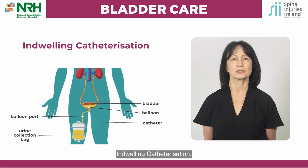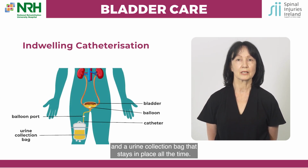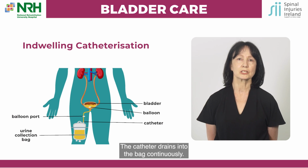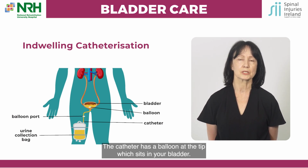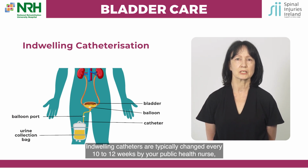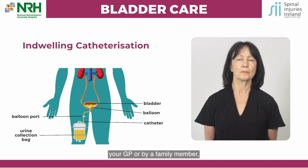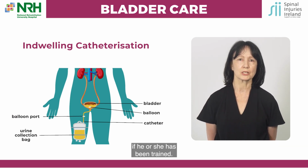Indwelling catheterization. Indwelling catheterization involves a catheter and a urine collection bag that stays in place all the time. The catheter drains into the bag continuously. The catheter has a balloon at the tip which sits in your bladder. Indwelling catheters are typically changed every 10 to 12 weeks by your public health nurse, your GP, or by a family member if he or she has been trained.